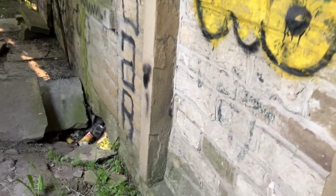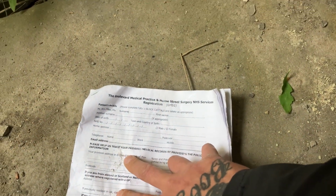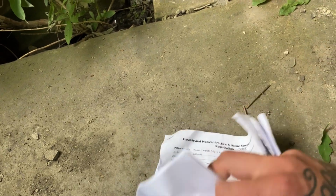They've actually been concreted, cemented and bricked up. See what this paperwork says. Boulevard Medical Practice registration form. Somebody who clearly didn't want to register. Or did they find it and want to build a fire? Who knows?